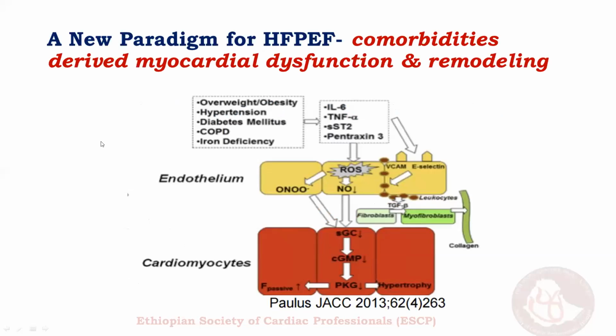So there is a new paradigm for HFpEF. It is said that comorbidities drive myocardial dysfunction and remodeling, the main mechanism for heart failure with preserved ejection fraction. As you can see, among the comorbidities, obesity is the potent one. Obesity, overweight, hypertension, diabetes mellitus, COPD, iron deficiency: these are the comorbidities. They induce inflammation, induce interleukin-6, tumor necrosis factor alpha, and others. This results in generation of reactive oxygen species in the endothelium, particularly the coronary endothelium. This reduces the availability of nitric oxide, and this decreases the availability of protein kinase G, which results in less phosphorylation.